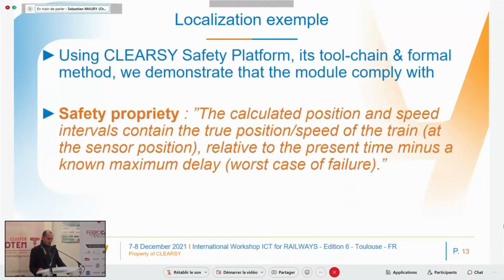And at the end of the day, with this application, based on the SIL4 certificate of the calculator, based on the hardware we designed, and also based on the formal mathematical proof we have on the software and on the system at system level, we can demonstrate that the train can give its localization precisely, with tolerance of course, based on the worst case of failure and based on the 20 centimeters between each edge, but a SIL4 localization for the train and the speed of the train.